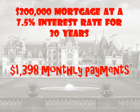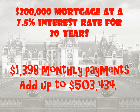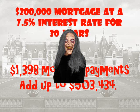And here's the scary part. After 30 years, when I'm old and gray and I've made all of those monthly payments, I will have ended up paying over $500,000 for my house. Yikes! That's more than twice the original $200,000 that I borrowed. But remember, interest adds up over time.